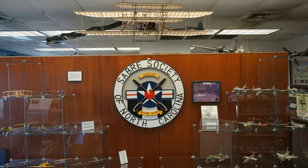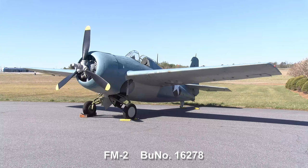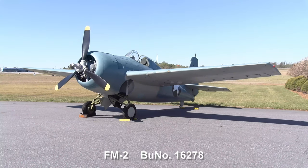Located at the Hickory Aviation Museum in North Carolina is this FM-2, Navy Bureau of Aeronautics number 16278. It is the only surviving Wildcat that flew at Kwajalein Atoll during World War II.